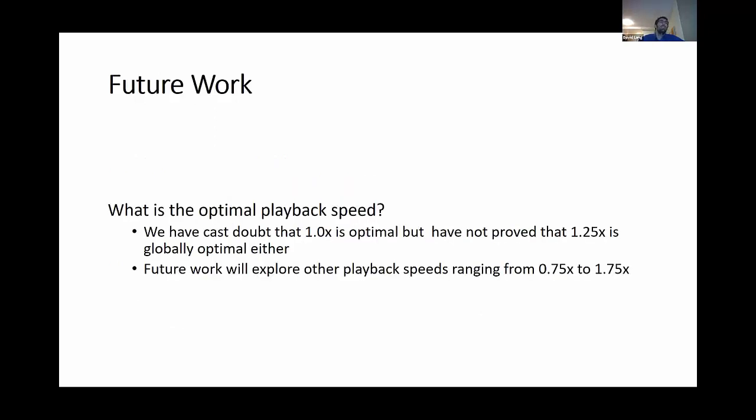And where I'm taking this in the future is we've cast some doubt that 1.0x is optimal, but we haven't proven that 1.25x is the right speed either. What I'm currently doing is running another iteration of this experiment where we vary playback speed all the way between 0.75 and 1.75 speed. And hopefully we'll have those results in a few weeks.